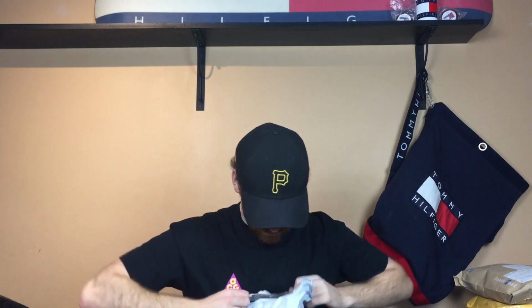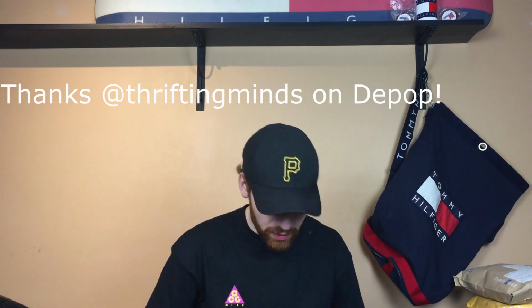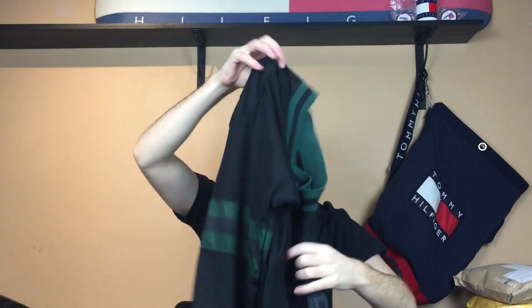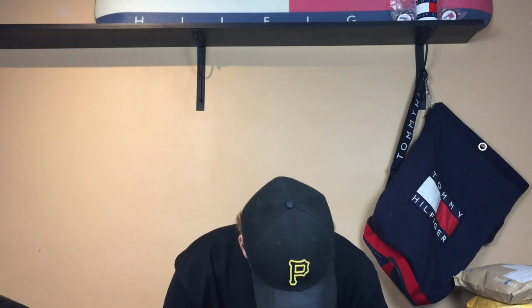And another Polo Sport heater. This vintage Polo Sport with the yellow hood, color block striping jacket. Amazing. Thank you very much. Next, got this one off Depop. Shout out to y'all up there. This vintage Nike, huge embroidery on the sleeve, and also another embroidery on the back. This is a hockey jersey size XL. Amazing condition. That's awesome. Fire. Love the colorway. Thank you very much.